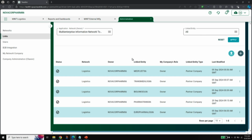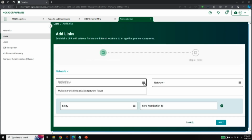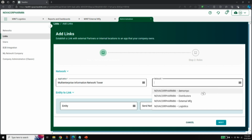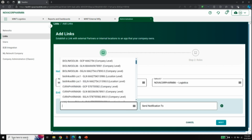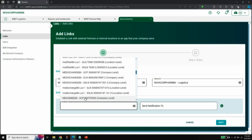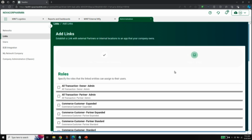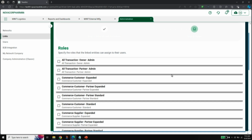I've gone out, my sales team's done a great job. They found some new business for us, and we want to add a new partner. Add links gives us a quick, very simple way to add a new partner to my logistics network. I can do a simple type ahead if I'd like, but these are ideally companies on the network that we would deploy in the production instance. We're going to choose, let's say, Nexus Med 86. I hit next. Again, I won't go through the whole orchestration, but in here, I can now choose and add the roles and responsibilities for the users for that partner network I'm adding on here. So if they've never been on the solution, they'll go through this process, but if they're already active on the solution, it's a shorter process, right?